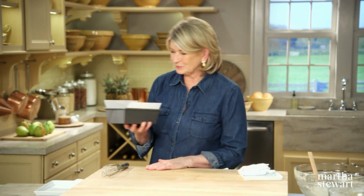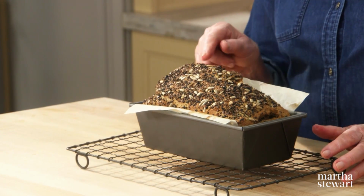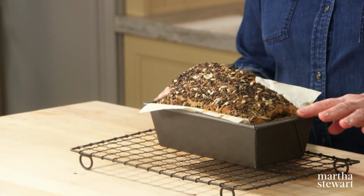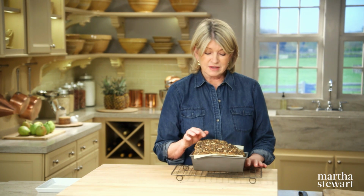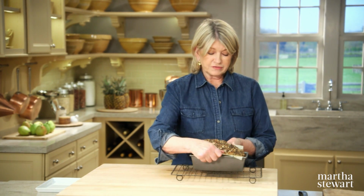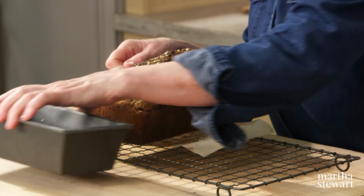Set your timer. So let the bread, once it comes out of the oven, cool, and look what happens. It kind of erupts. But of course, it was filled to the very brim, and it does have baking powder and baking soda in it for leavening, so it will rise. But this is so pretty. I'll lift the bread out. It came right out.